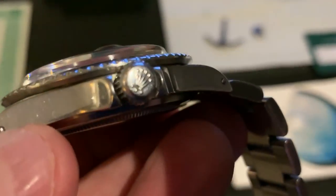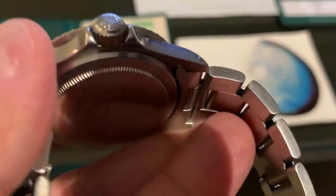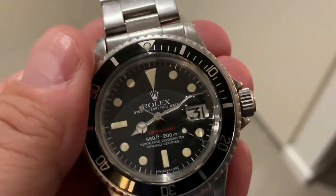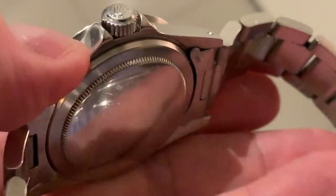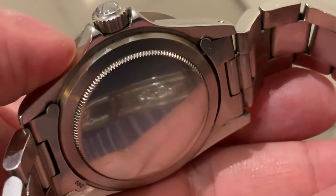This piece here, if you want to know the mark of the dial, this would be a Mark 3 or 4 onwards. It's one of the red Submariners. Look at the Swiss T25, so it's no service dial. This is the original dial. No nasty engravings on the back.